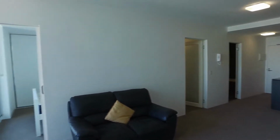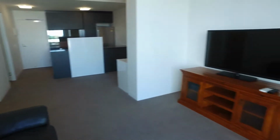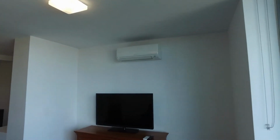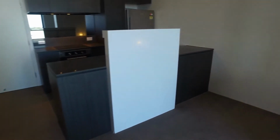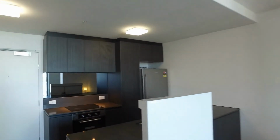With beautiful natural light coming through, we've got wall-to-wall carpet. You've got a two-seater couch with an entertainment unit and a great size plasma TV. There is also a split system unit there as well. Stepping back over this side, you've got plenty of space for a dining table. You also have the study nook area with a beautiful little lamp there as well, perfect for working from home or studying for your uni assignment.